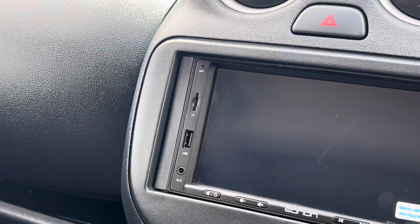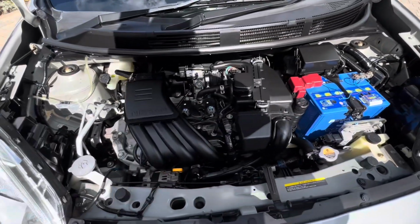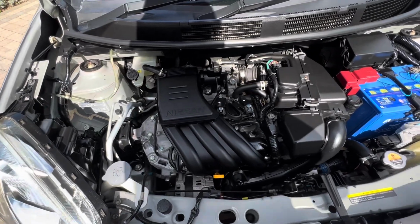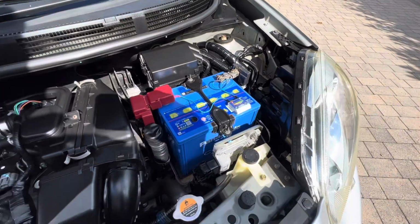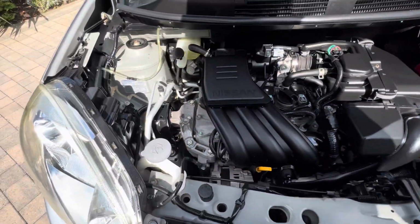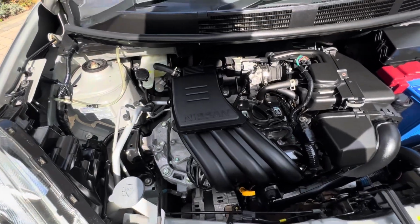I'm going to flip the lid and show you the engine bay. Okay, so there's your engine bay. As you can see, it's absolutely spotless clean under here, absolutely immaculate. I'll give you a tour of that just so you can see for yourself. Again, it's all been fully detailed under here, and to be honest with you, these cars are so clean even when they come into the UK.